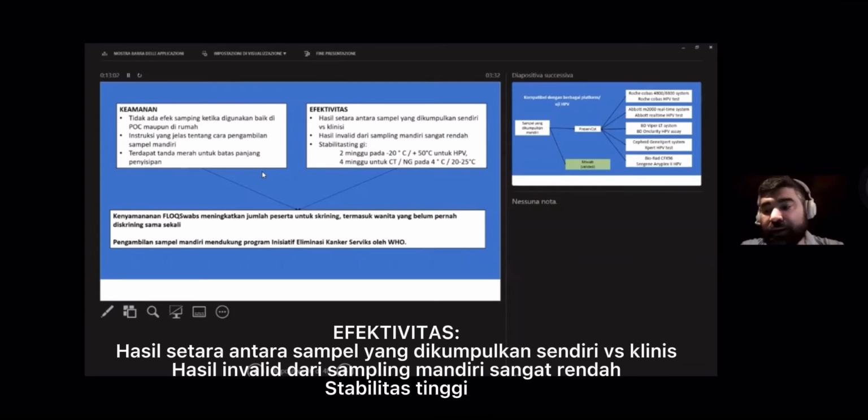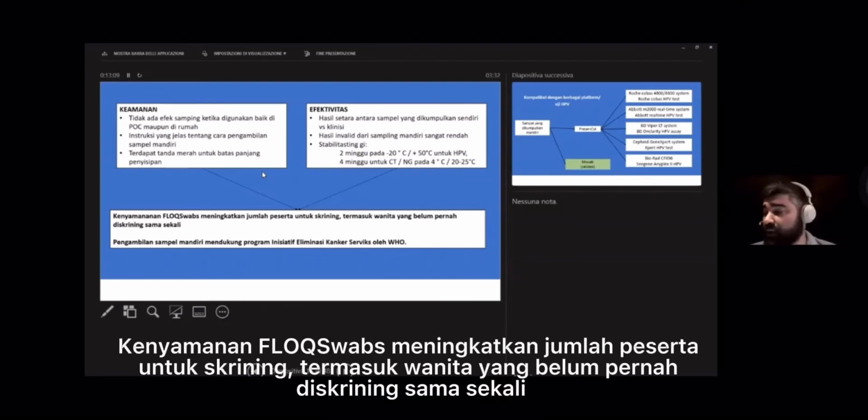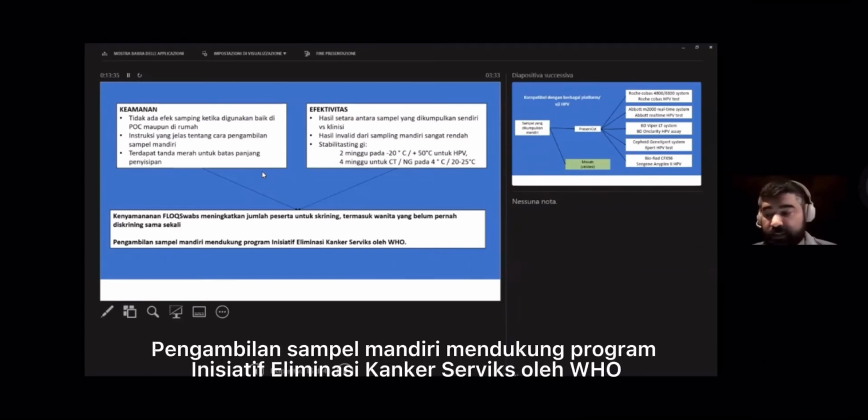And the effectiveness: from this point, we compared the results from the vaginal self-collected samples with the clinician-collected samples, and the agreement is very, very high. No invalid results were detected during the study, but also now that we have this product on the market. And we have a high sample stability. For the 2 classical STIs, chlamydia and Neisseria, you can have 4 weeks also at room temperature, and for the HPV virus, you can have 2 weeks from -20 Celsius degrees to 50 Celsius degrees.